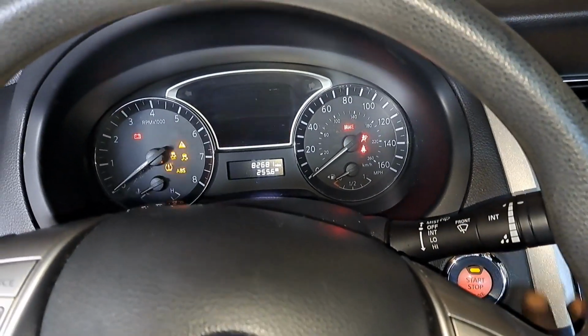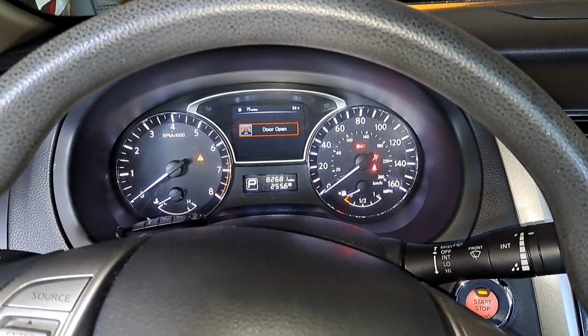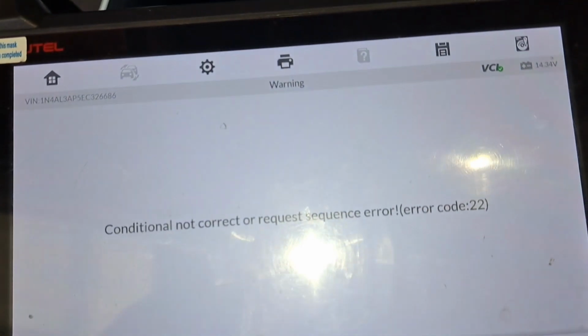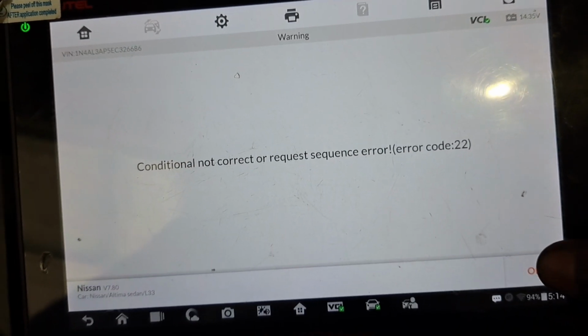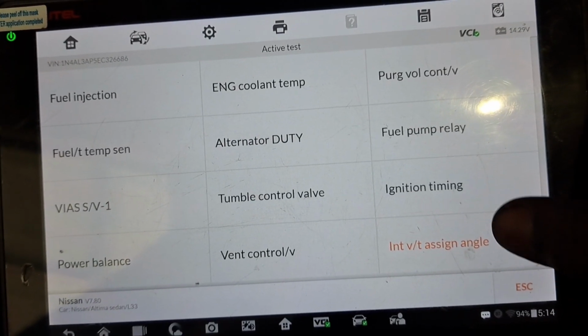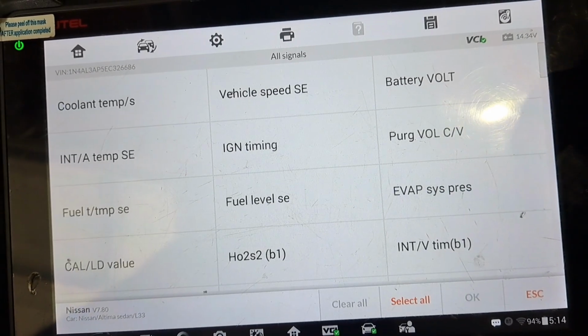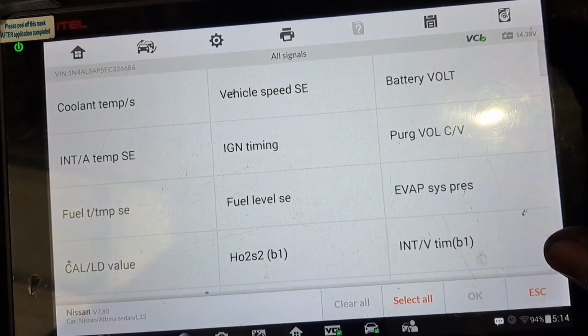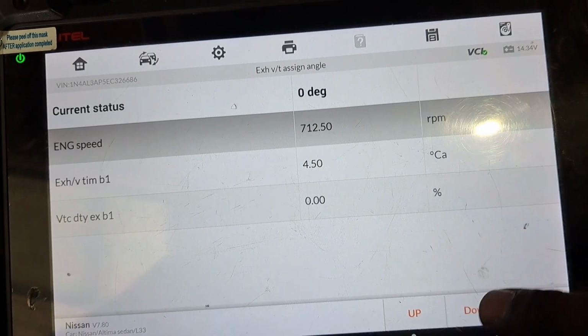Okay, we're swapped. Let's see what happens. Okay, it did act like it wanted to stall a little bit. But let's look at the data, see if anything changes. Let's see here. So we're gonna go to exhaust and see if we have those same controls. All right.